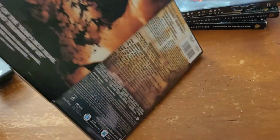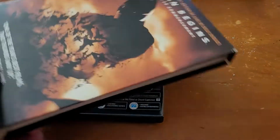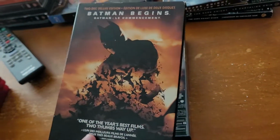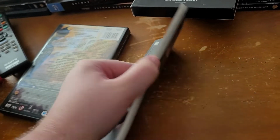Now, I know that this is a Canadian copy. American copies, which I have seen as well, there was an American copy I found after I got this one, that has a lenticular cover. I don't know why the Canadian one doesn't have a lenticular cover. Still a nice set, of course, but it comes with this bonus comic book right here.